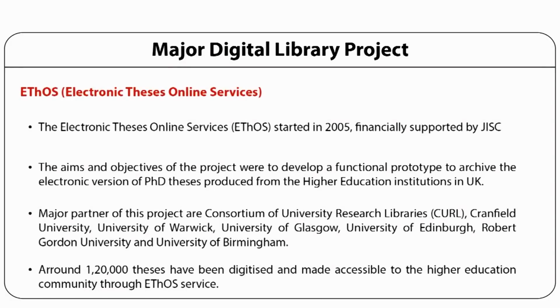Ethos. Ethos is another major project. The full form of Ethos is Electronic Thesis Online Services. Started in the year 2005, it was another innovative project at the British Library. Doctoral theses represent a special category of research resources and are underused by the research community due to the lack of awareness. The aim and objective of this project is to digitize the PhD theses produced from the higher education institutions in the UK and provide electronic access to the academic community for teaching and research.